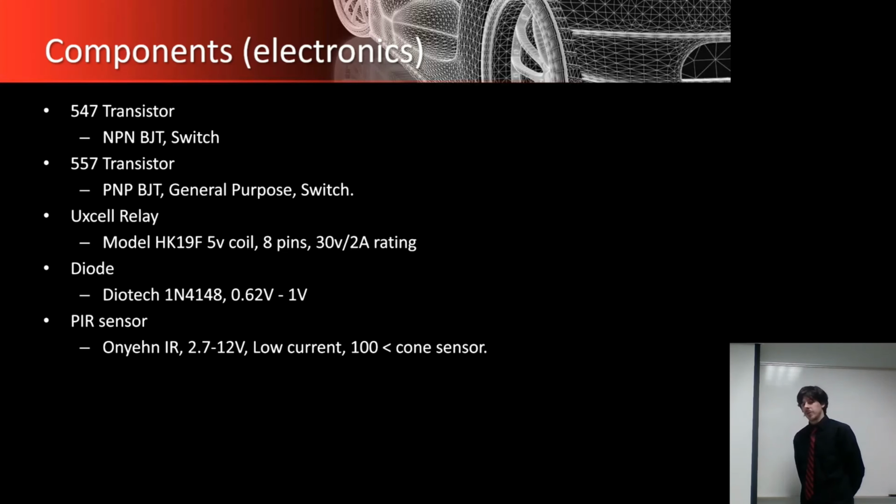Why DC? Because that is what we are using. There is the ability to have 2 sets of contacts. We are only using one side of them, and we are only using the normally open part of the relay. So between the 557 transistor and the PIR sensor is the diode, the 1N4148. It is a silicon-based diode, and it's typically 0.7 volts. The manufacturer data gave a rating of 0.62 to 1 volt.